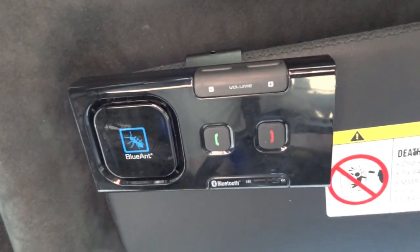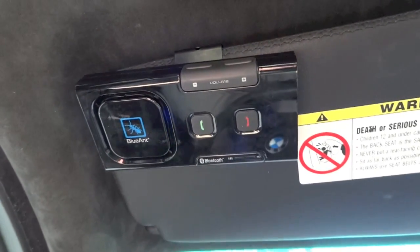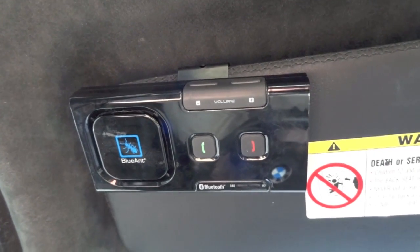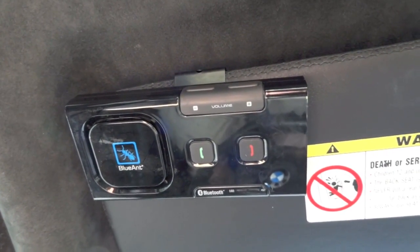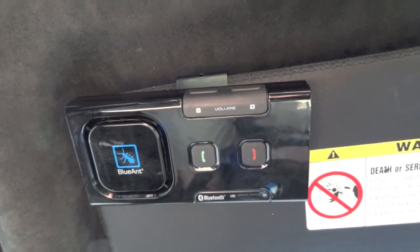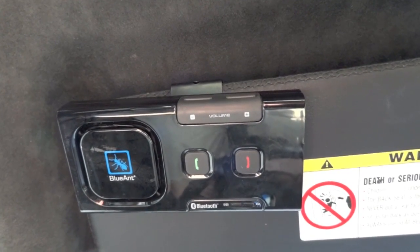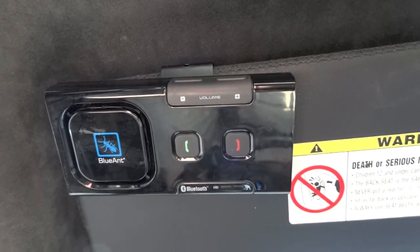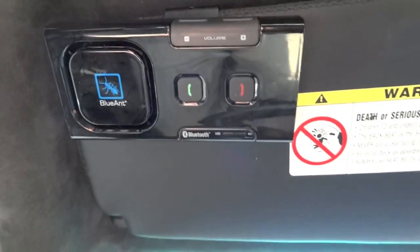And there you can see I've got my Blue Ant Bluetooth speakerphone clipped to the visor. I use that whenever I'm talking on the phone in the car because in Louisiana it's illegal to talk on the phone with the phone held up to your ear. So in order to be compliant with the law, I use my Bluetooth speakerphone there.